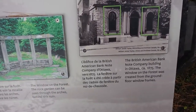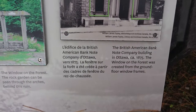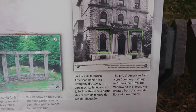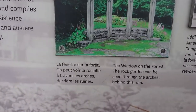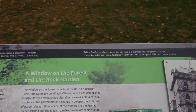Oh, the ruins were taken from the pieces of the British American Bank building in Ottawa, 1875. The window on the forest was created from the ground floor window frames. Window on the forest rock garden can be seen through the arches behind this ruin.